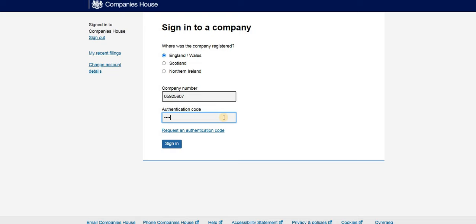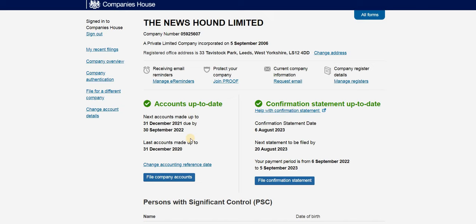And so I stress, keep a note of this for future use, but keep it secret as well. It's as important as your password. And then click sign in. It just takes a few moments to come up, but don't panic, don't worry. It is a little bit slow, but it will come up eventually.